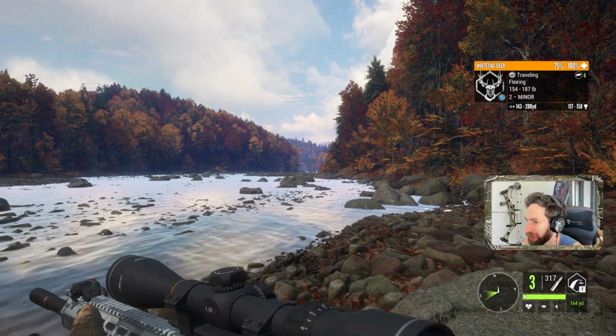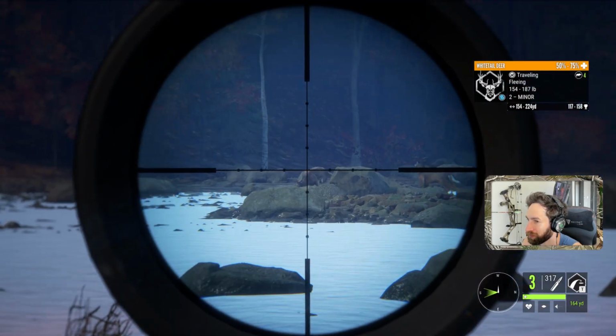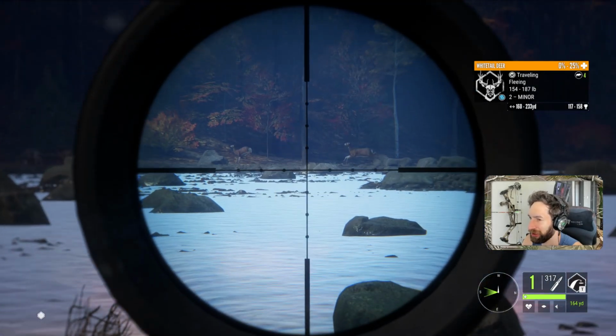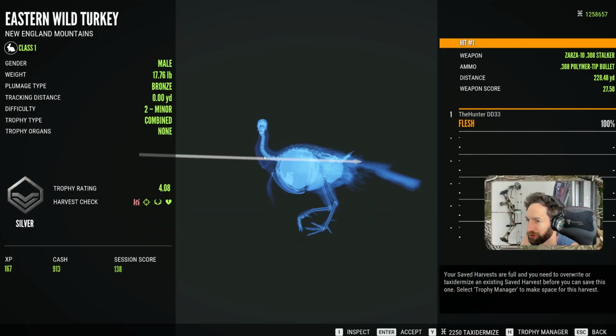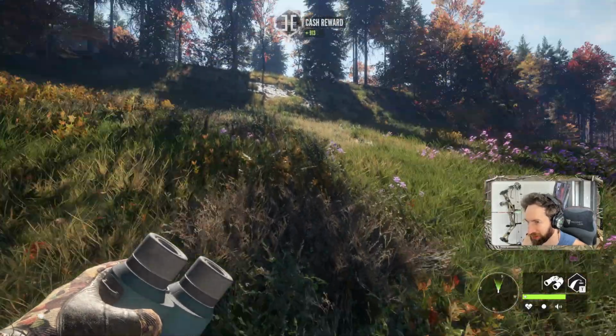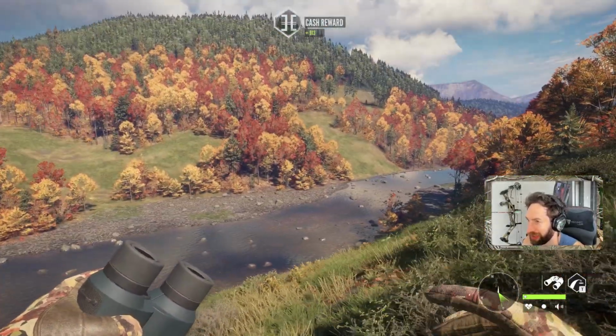Guarantee we shot it right in the spine. Got him good that time, though, I'll tell you that. All right, here's our gobbler, and we actually did, in fact, miss the neck. Just barely. I mean, it still nicked it. 228 yards, and if you nick a turkey's neck with the AR-308, it is not going to go anywhere.